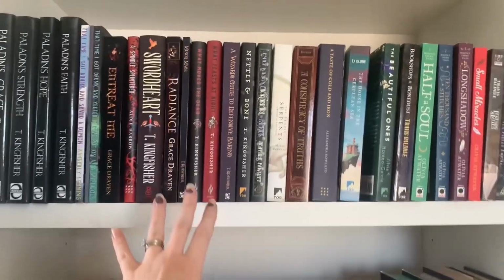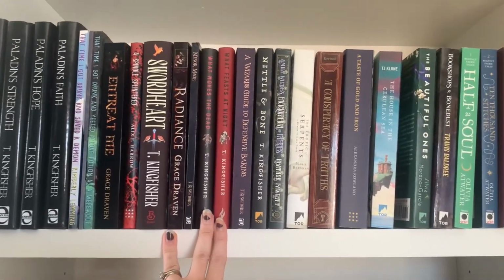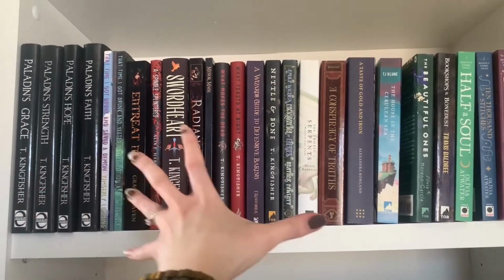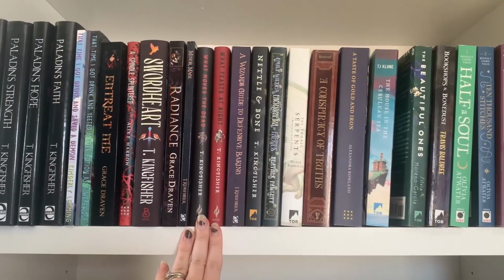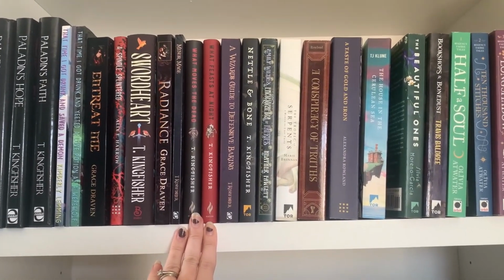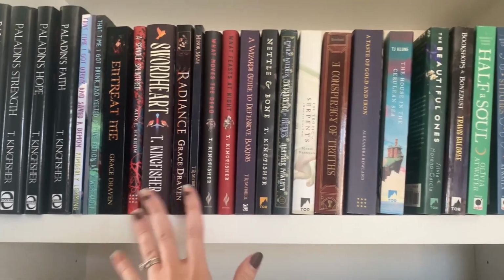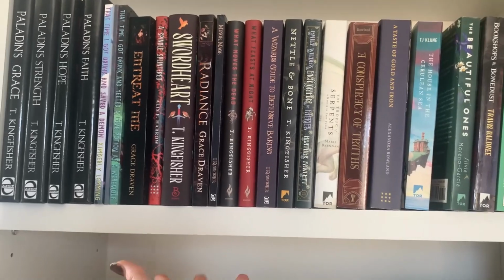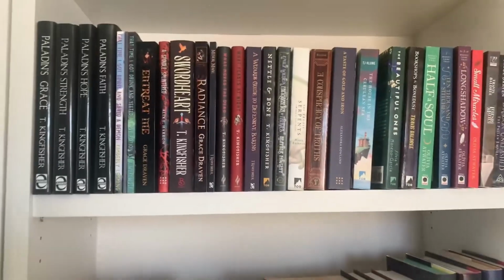So that means some of these books are horror books. These two are horror books, but I wanted to keep T. Kingfisher kind of consolidated. So I just ended up putting her here, even though a couple of these books don't quite fit into the cozy or romantasy categories. But that's what this looks like.